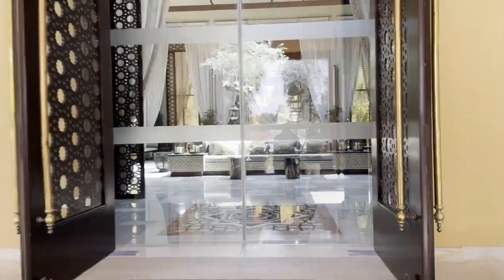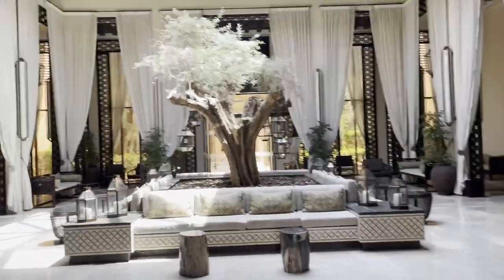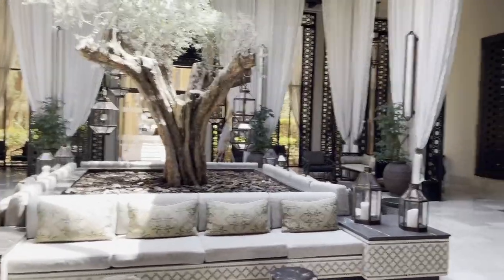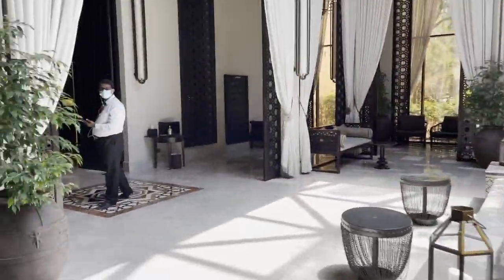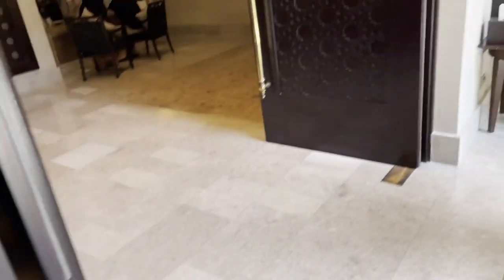This is the main lobby area. Very, very nice. Little tree in the front. I'm excited to get to that little section where I can grab a little mask. And over here, we'll be grabbing this thing right here. Thank you, thank you. Grabbing 2 for the road. All right, let's get out of here.